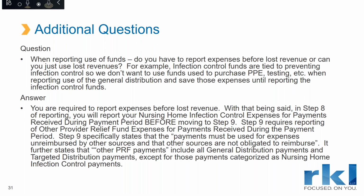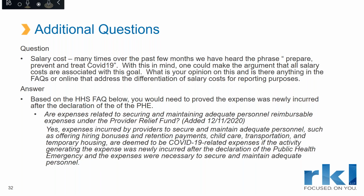So again, we did submit a question and we're hoping to get some clarification on that, but the way that it reads is that because it is obligated to the infection control payments, you could hold those expenses. Again, you're just going to have to make sure from a financial standpoint that it makes sense when you're running through those calculations.